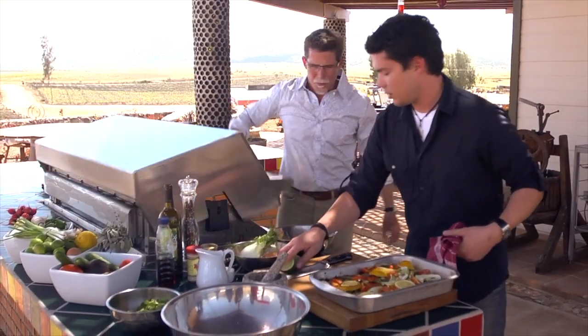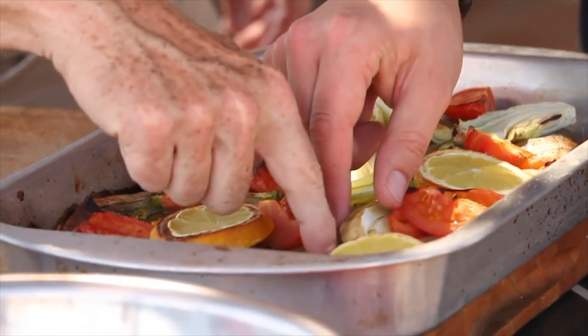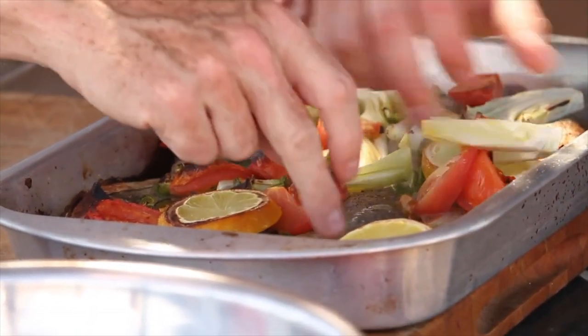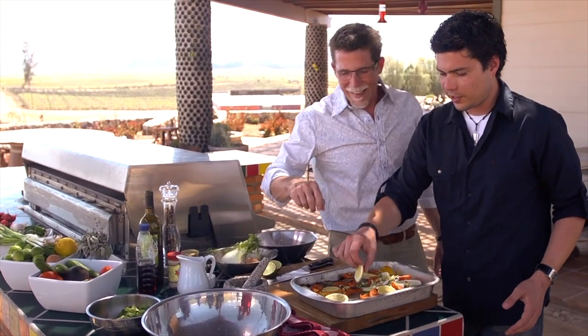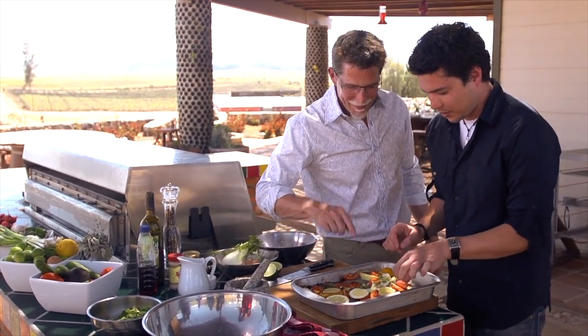And what are we looking for? Basically we're just looking for the skin to come right off. So what do you think? I think it looks beautiful. I love all the browning that's going on there. It just looks so mouthwatering.